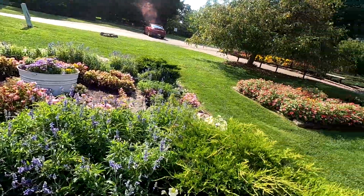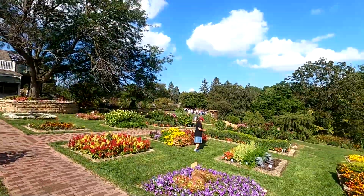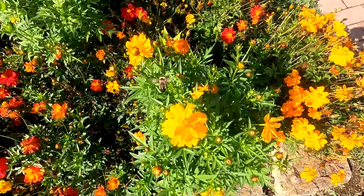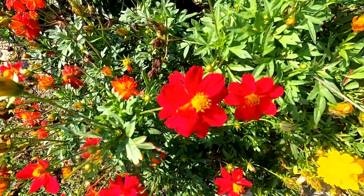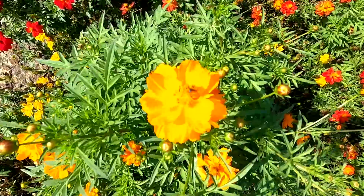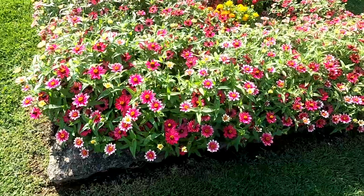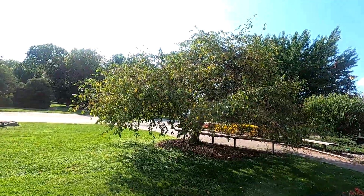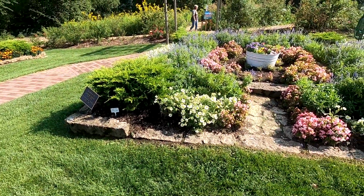Okay, apparently the wedding ceremony just concluded. So the couple just got married over there. So there they're happy. So many colors and variations, I'll tell you. Very, very, very cool. All these here. And that tree, check out that tree. And this garden here. John Grant.